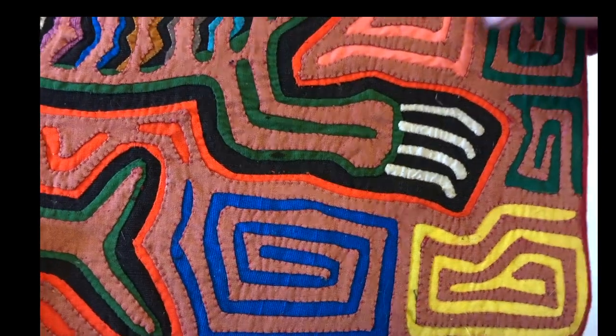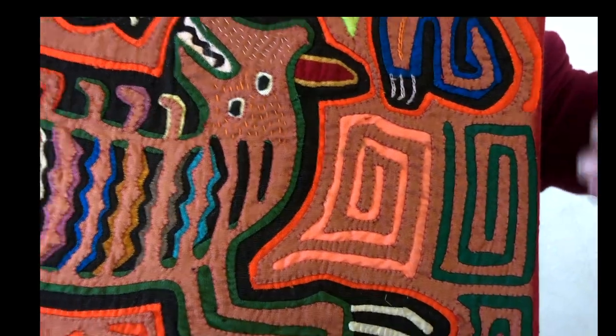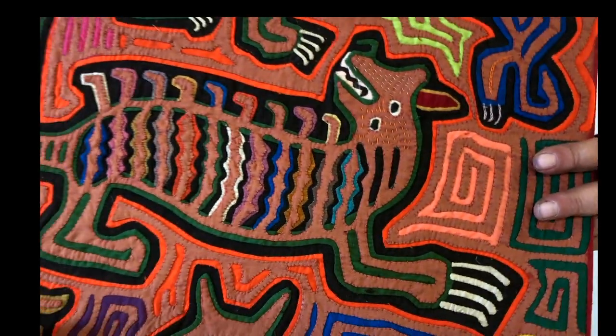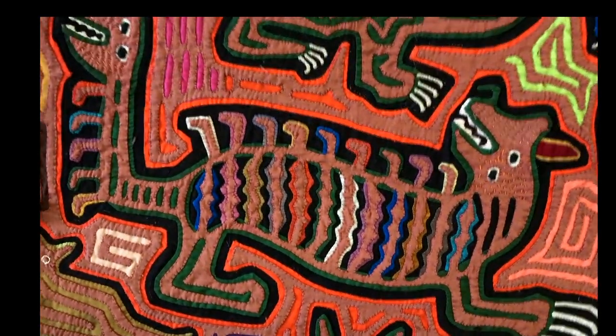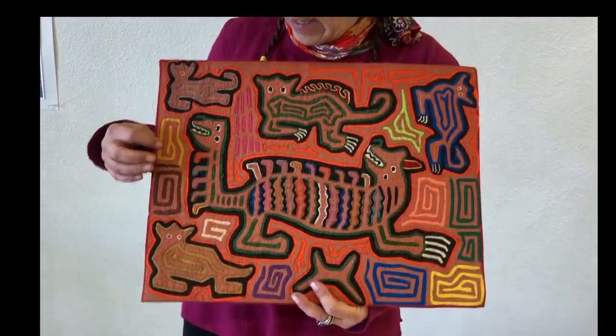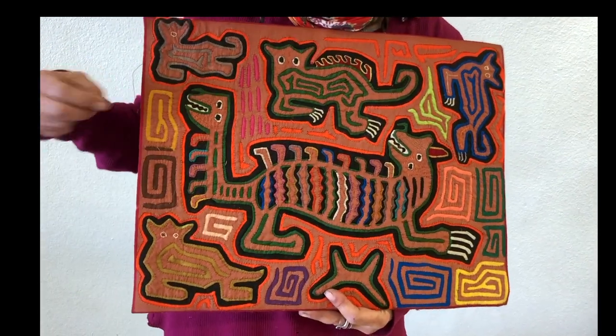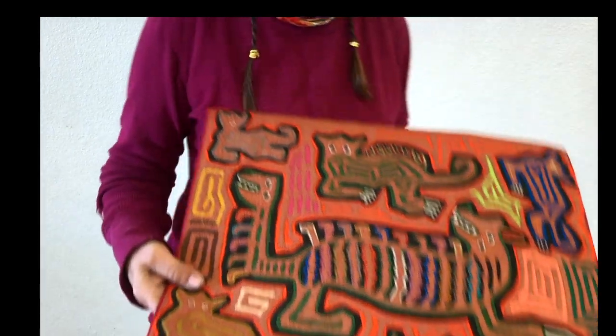So when you look at the amount of detail, every one of these colors is a different layer of fabric. So I want you to see how this whole thing is just filled with pattern, filled with color. And every single one of these is a different color that they had to use their scissors and snip through and then embroider back again.